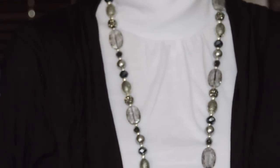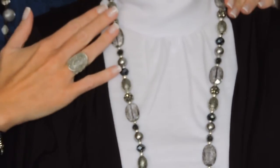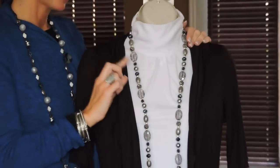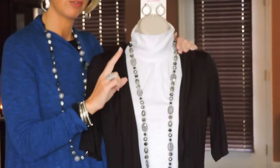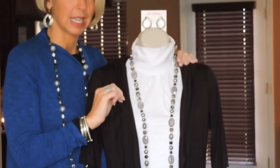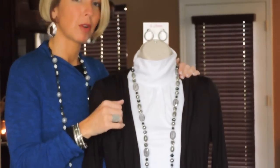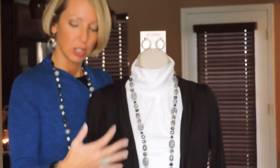And one thing I want to show you too is you can shorten this. Oh, by the way, I want to tell you one other thing about a long necklace, because the rest of the necklaces I'm going to show you are long. And that is that your long necklaces are really your friend in the wintertime because you're getting a two-for-one deal, and they're also scarf-friendly. Because as you know, in the wintertime, it's a little chilly, so you're going to want to throw on a scarf. With a longer necklace, you're still going to see your necklace in addition to wearing that scarf.